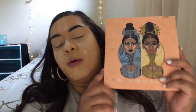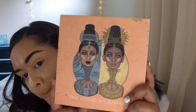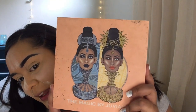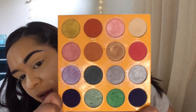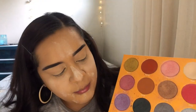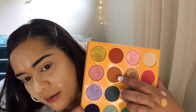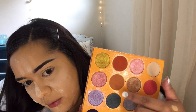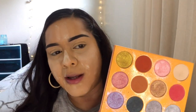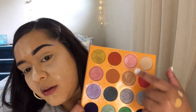I'm gonna do my eyes. So I figured why not use my Juvia's Place palette. This is the Magic palette. This is the only palette I have from them. I've had it since it first came out. So these are the colors here, and I'll probably just do maybe this shadow with this one or one of the neutral ones, or maybe these two because I'm not going anywhere special today. So I'm gonna do my eyes and then I will come back.